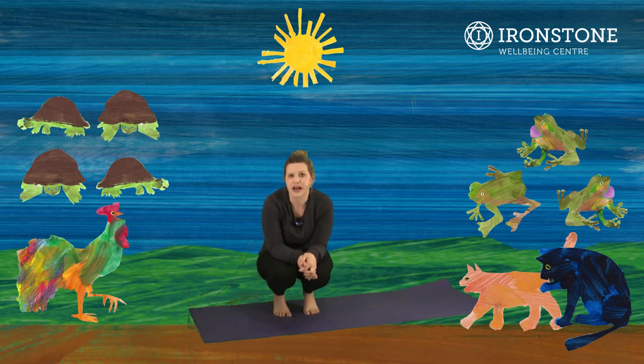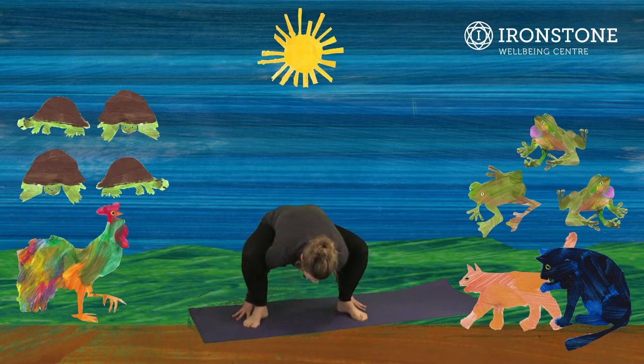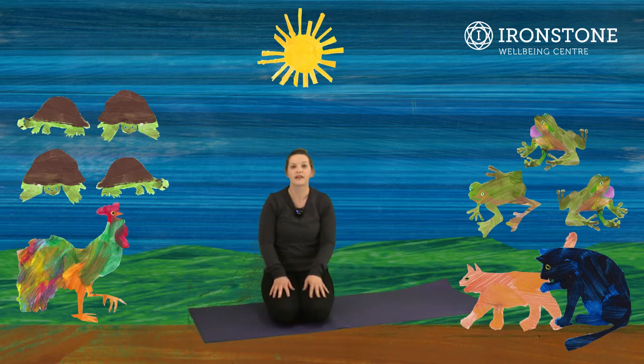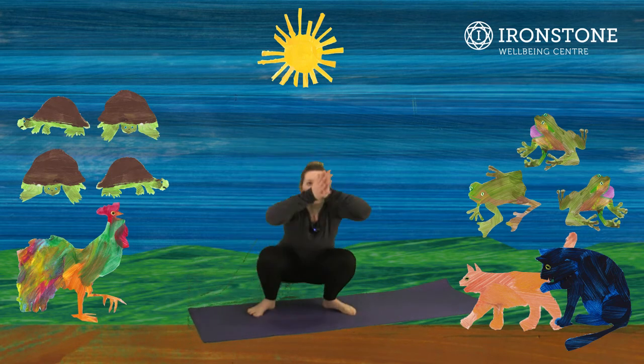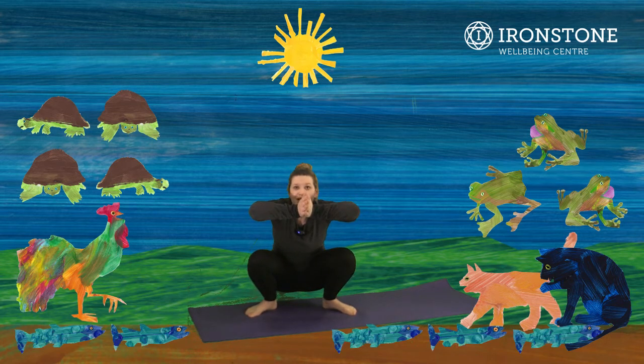"Hey," said the rooster, "how would you like to see the world?" "It might be fun," snapped one of the turtles, and they joined the others. So here is turtle stretch. Well done. As the rooster, let's go back into rooster stretch, the cats, the frogs and the turtles walked along, they came to 5 fish swimming in the brook.